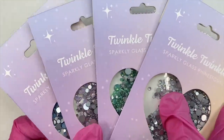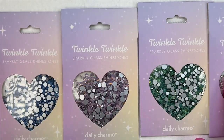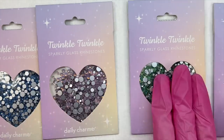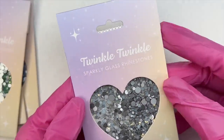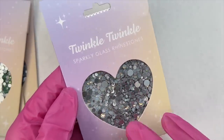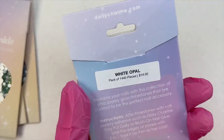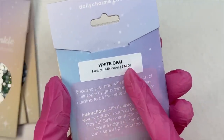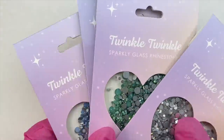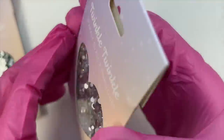So the first item here are some of their brand new Twinkle Twinkle Sparkling Glass Rhinestones, and this is their opal collection. So this is a collection of 4 opal rhinestones, but you can also purchase these rhinestones individually. So if you like 2 of the 4 or 1 of the 4, you are able to purchase it individually. You do not have to purchase it as a collection, but do keep in mind when they have the bundles and the collections, the prices are discounted. I can't remember exactly how much, but if you purchase something individually versus in the bundle or the collection, you will get a little bit of a discount if you just go big and get the entire collection. So I believe the price for all of these is $14.